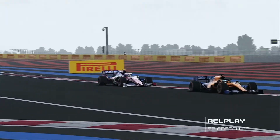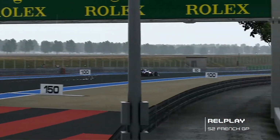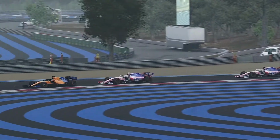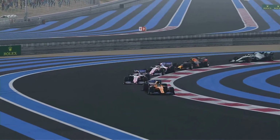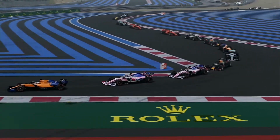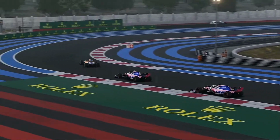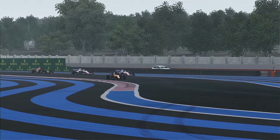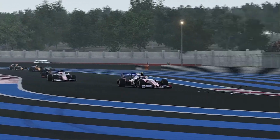So this is it on the replay. Actually, from a little bit earlier on in the lap, you can see we slammed the door on the Racing Point there. Gasly's home Grand Prix as well, so expecting the Frenchman to be quick. This is also the home Grand Prix of Renault, which is our engine supplier, so there's a fair bit of pride at stake for this one.